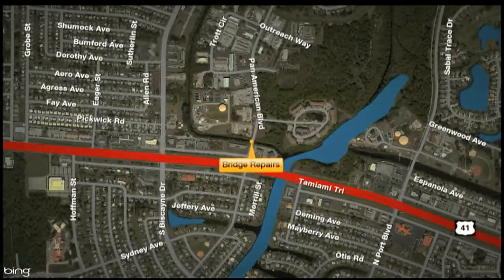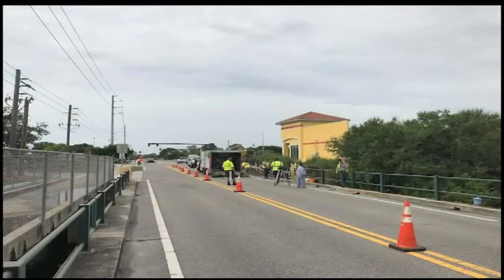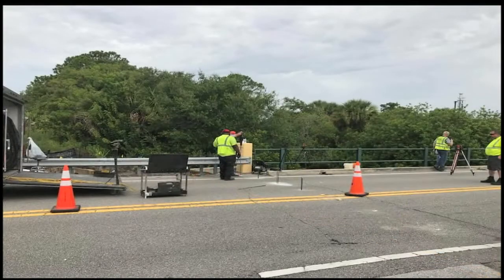If you're planning to drive through Northport, you may run into some delays this evening. Right now, traffic is down to 1 lane on Pan American Boulevard between US 41 and Green Street. Stormwater runoff created some erosion under the bridge, and now construction crews are making the necessary repairs. Those repairs should be done by the end of the day.